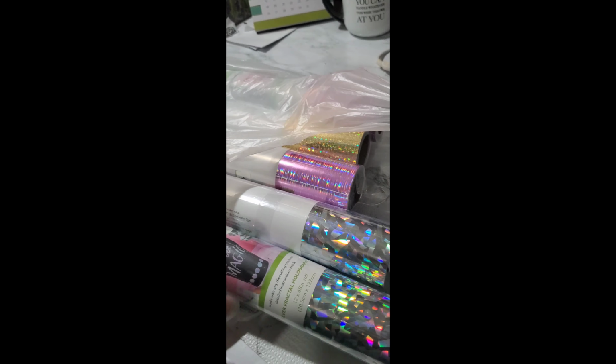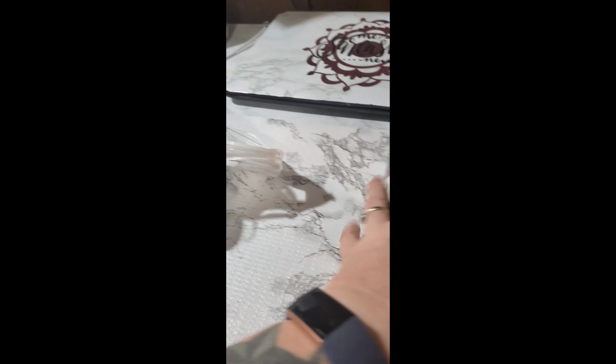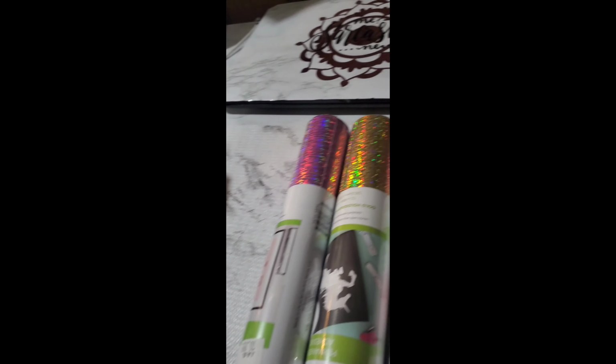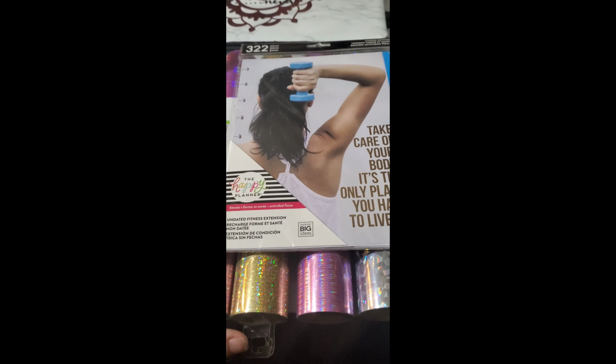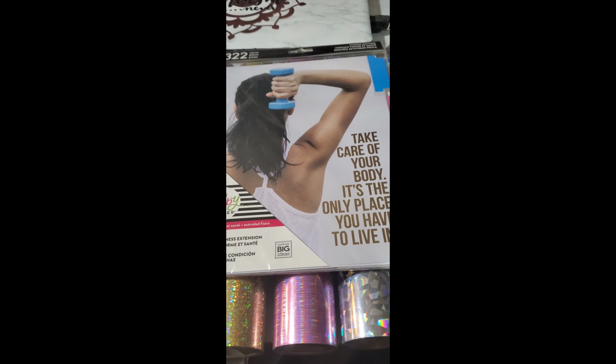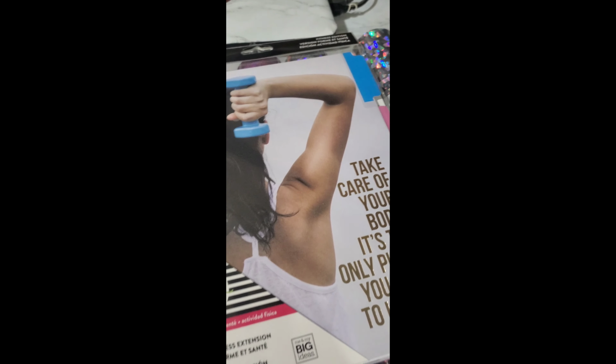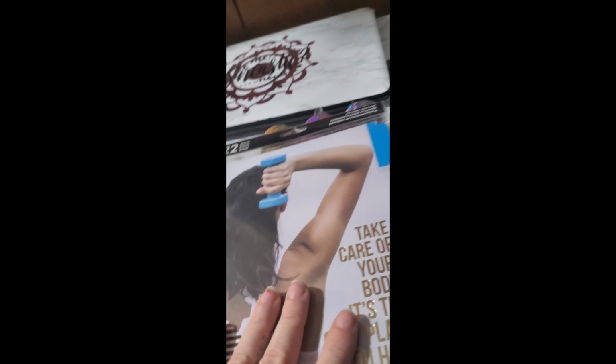All right, now the next one is Joann's. Joann's was having a sale on vinyl, 60% off. Also, they had 50% off one item. So I got this because I heard from a few people on Facebook and such that there would be no more of this layout of the fitness. So I grabbed one because this is my favorite layout, guys.